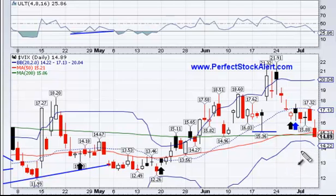The main thing here is that this one, again, is calling for a move to the upside as well. So that's another signal calling for it, but I'd like to see a hammer candlestick formation like that, like that, like that, before we get the signal, and then we take it as an opportunity to buy.